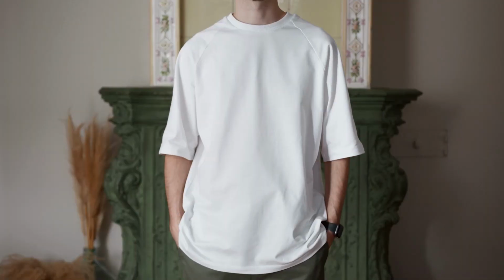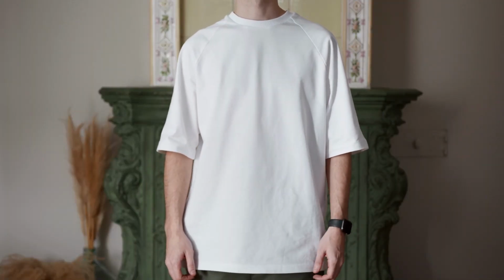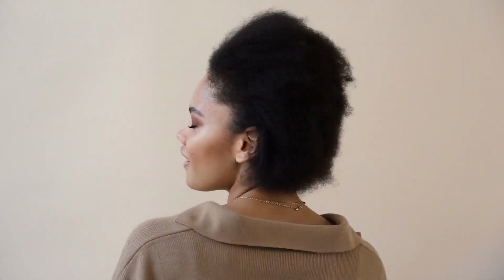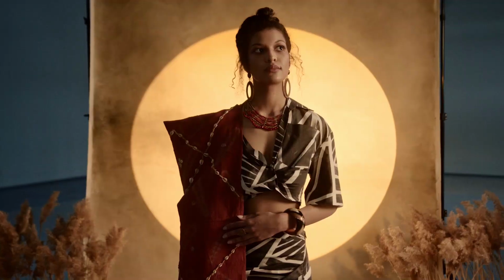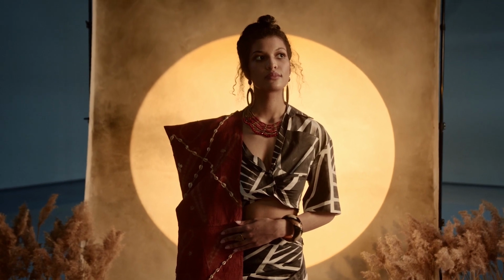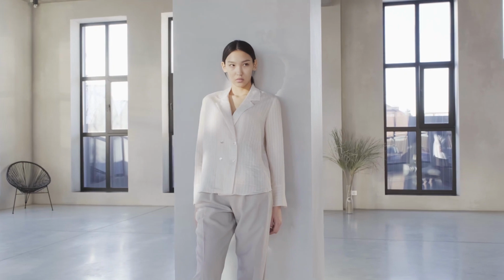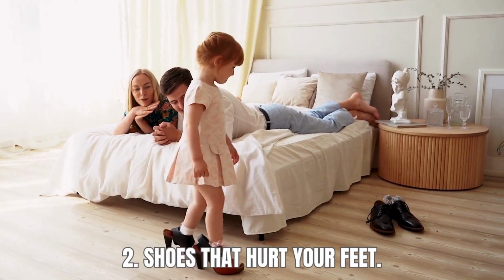our choices. Instead, let's focus on curating a wardrobe filled with timeless classics and versatile staples that reflect our individuality and stand the test of time. Don't get me wrong, trends can add a fun flair to our outfits, but they shouldn't be the foundation of our style. Number 2. Shoes that hurt your feet.